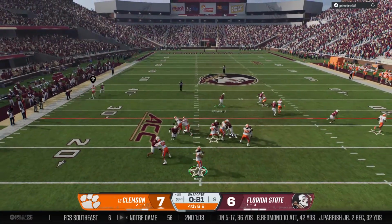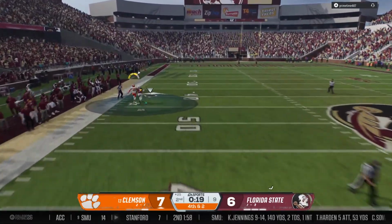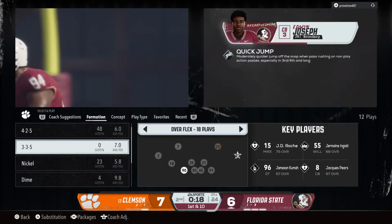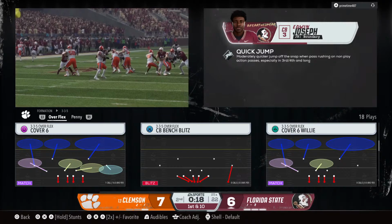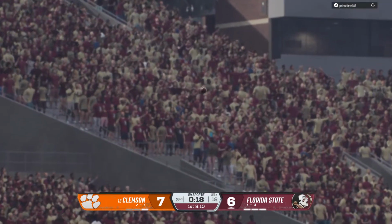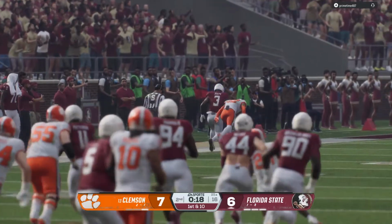He'll try to throw and pick up the first down. Going to take a shot. Can't complete the long throw, and the defense gets off the field on fourth down. It's a great job there by the defense here early in this game, getting a huge stop, and they've got an opportunity to make the opponent pay.